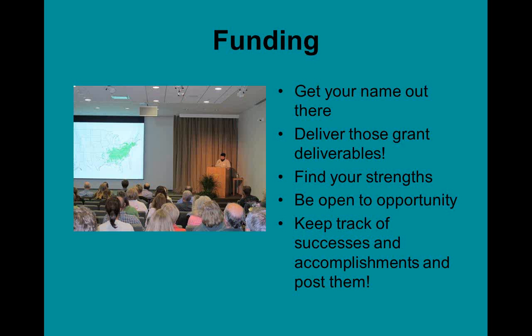Focus on and find your strengths. One of ours happens to be education and outreach. Be open to opportunity, and I know I said that before, but it is very important, particularly when you're working on collaborative projects. Keep track of your successes and accomplishments. Post them, make them available to people, because in this field there are setbacks, and it's nice to have a little bit of positive accomplishments around to see, to remind people of why they're doing what they do.